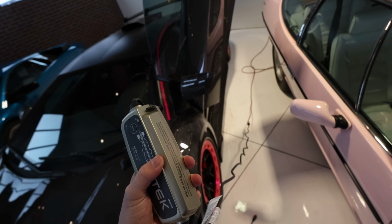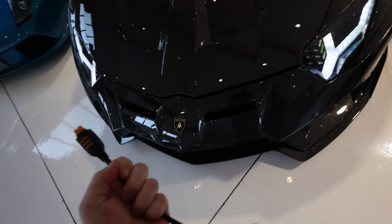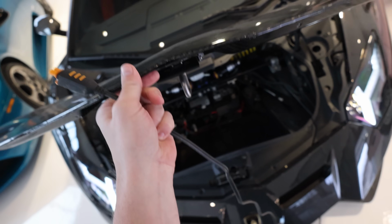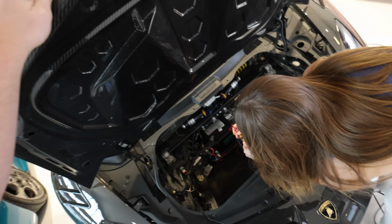I have a lot of goals in life to improve myself, but one of my main goals is to put all the cars on trickle chargers before the battery dies. Case in point, the Aventador may or may not have had a dead battery earlier. And another goal of mine is to get a hood strut for the hood on my carbon fiber Aventador.